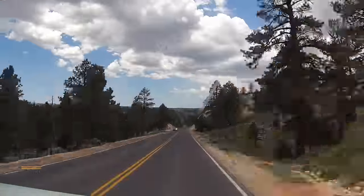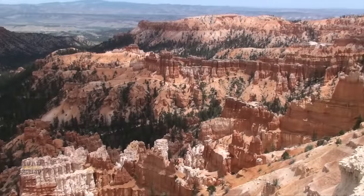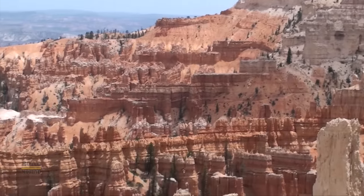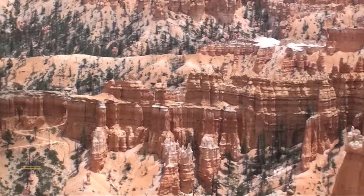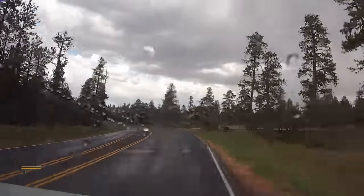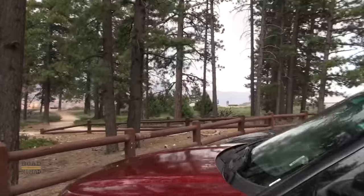We keep on going. Next, we are going to the Inspiration Point, and I can see how one can get inspired by all this otherworldly landscape. We get a little bit of rain here and there as we drive to our last viewpoint, the Sunset Point. It's raining a little bit.